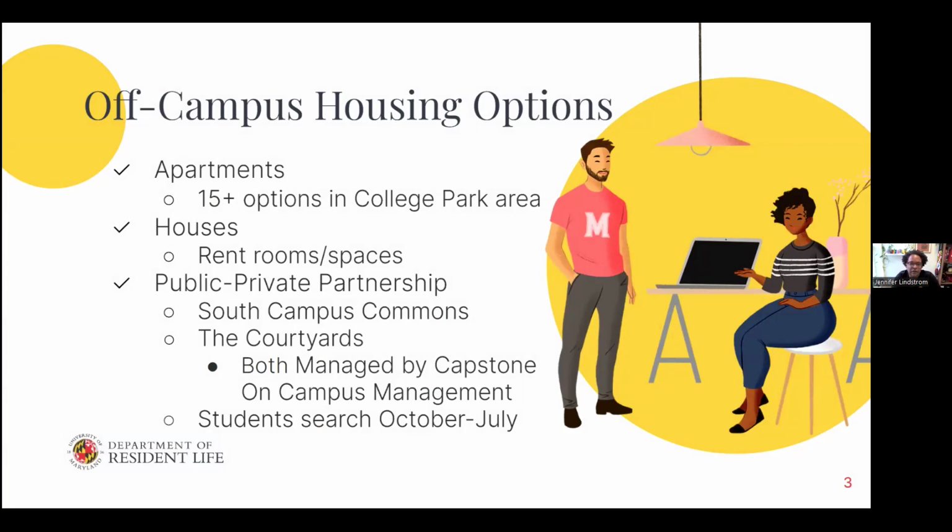Typically, students will start their search anytime between October and July. With the number of options we have, I have started to see more options being available even into July and August, in case your student gets a little bit of a later start on their search.